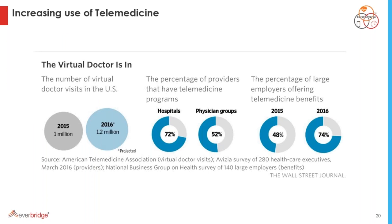In this next slide, basically what we're saying is telestroke and telemedicine used to be pretty novel concepts a couple of years ago, but now they're just much more prevalent. 72% of hospitals are using some form of telemedicine, and 52% of physician groups. So now, if you're not using telemedicine, telestroke, or anything, you're a little behind the curve, and we can help you get with the program. All right, we'll go to the next slide, please.